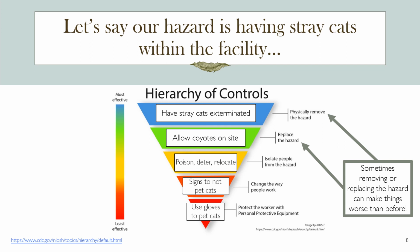Same thing with providing workers with PPE to handle the animals if they must. The yellow area just in the middle in this situation is seemingly the best option by either non-lethal poisoning, deterring, or trapping and relocating the cats.